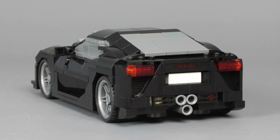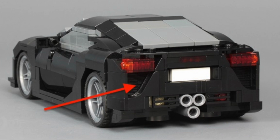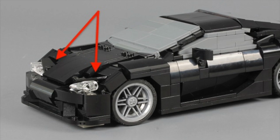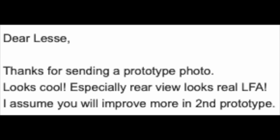Secondly, the rear of the car was already very good, with the iconic triple exhaust, the sloping of the air ducts under the rear lights, and even small details such as the fog light, the reverse light, and the third brake light were added. Unfortunately, my initial idea of using flags in the front did not work out well, and I was all in all not too satisfied with this front. The reply from the client came promptly and confirmed what I had thought.